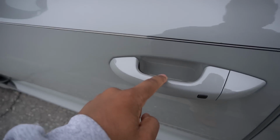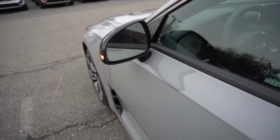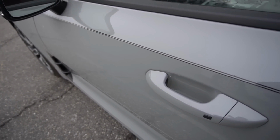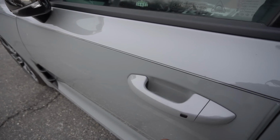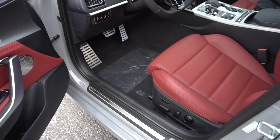And there's no touch-sensitive pad behind the handle, so you have to click the button once to unlock it. The mirrors will automatically fold out or fold in if you have that setting on, or to lock it, just press and click the button again. But anyways, this particular model has a red and black leather interior.